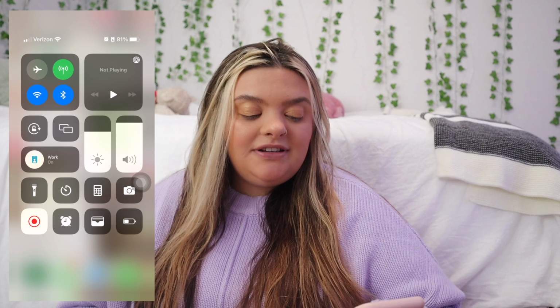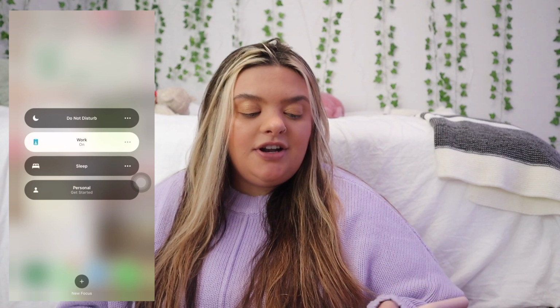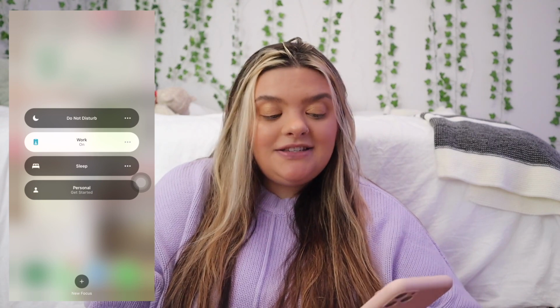In order to turn the focus on, you just do the exact same thing. You'll go to the focus button, and then work will automatically turn on. And if you don't want the work one on, you can just hold it down and click on whatever one you want. And you can also add a new focus if you want to do that, but we'll just keep the work one on. So whenever you go to text somebody, it'll say that this person has their focus on right now. That's how you get the focus on.